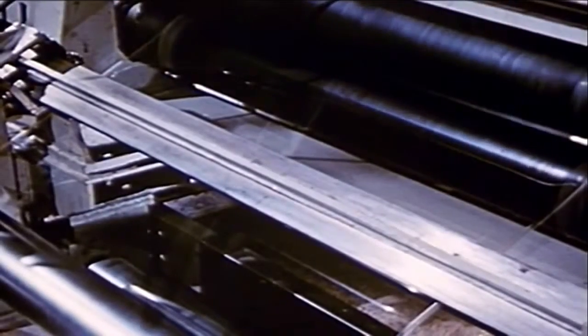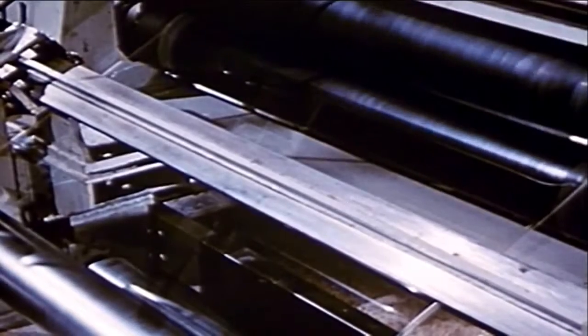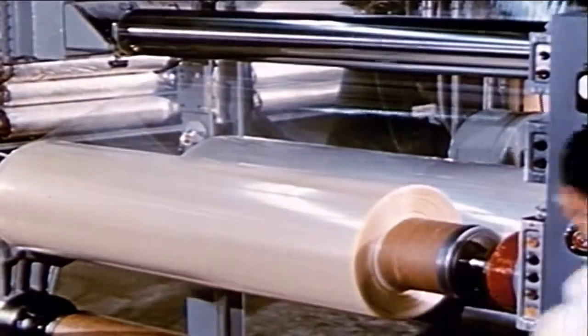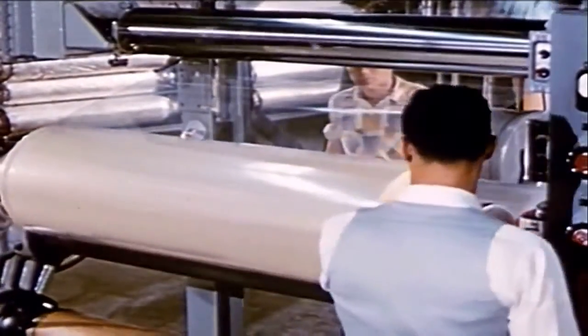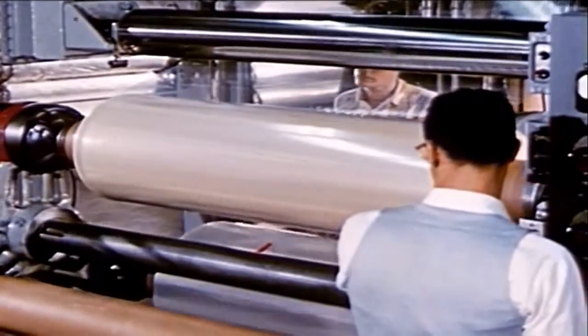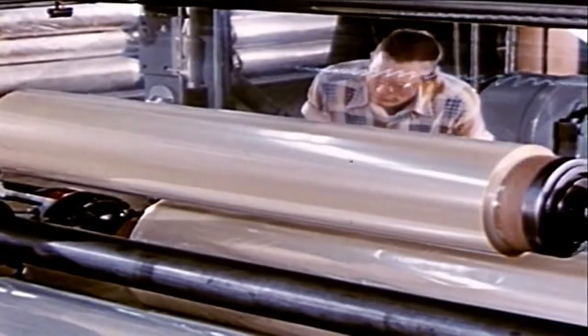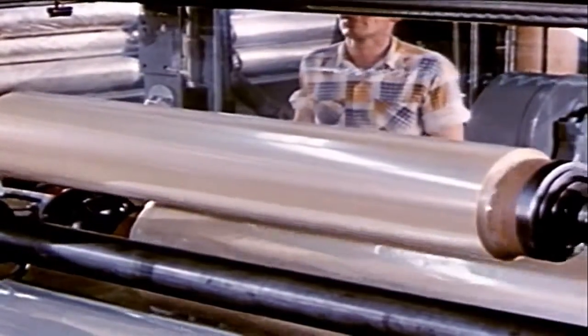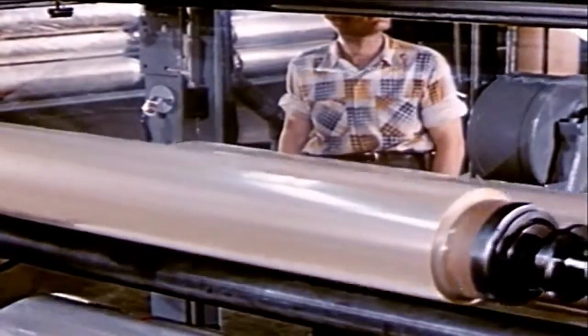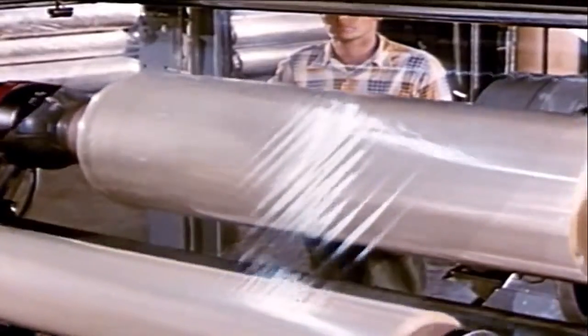It's important to note that no plasticizer is used in the processing. This means that the final product will not dry out and become brittle with age. It comes off the end of the line as a clear, transparent plastic film. Production controls throughout the entire manufacturing process ensure exceptional and consistent quality.